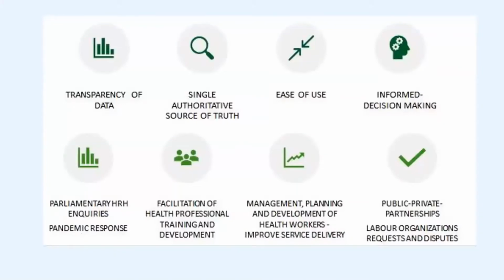There are many values to the HRIS, and in addition to being aligned to the National Department of Health strategy, the real value lies in having quality information at your fingertips for informed decision-making, planning, and reporting. It's the ability to respond efficiently to a pandemic or a parliamentary inquiry. By improving service delivery through these informed decisions and planning, we are ensuring better, healthier lives for the people of South Africa.